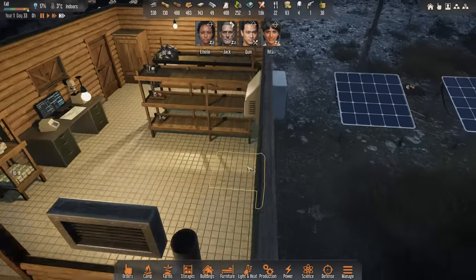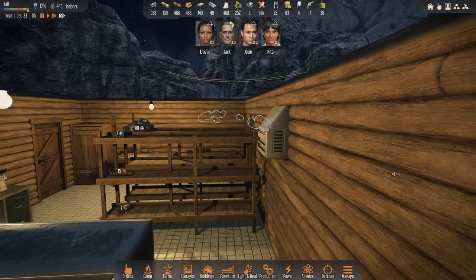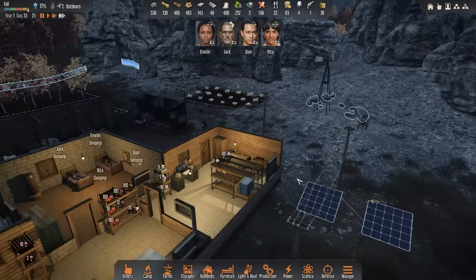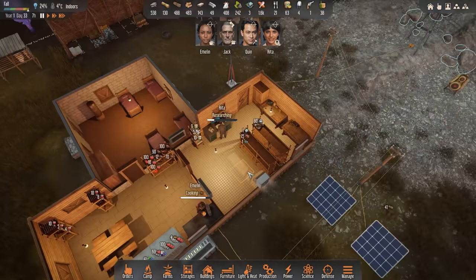Good lord, hold on. Check this out. You can slightly see it. It's not very obvious. I'll zoom way in here. Look at the distortion in the air for the heat coming out of our heat pump system. Oh, that's a really cool graphical effect that I was not expecting. That's awesome. And it does look like one unit might be struggling a little bit by itself.